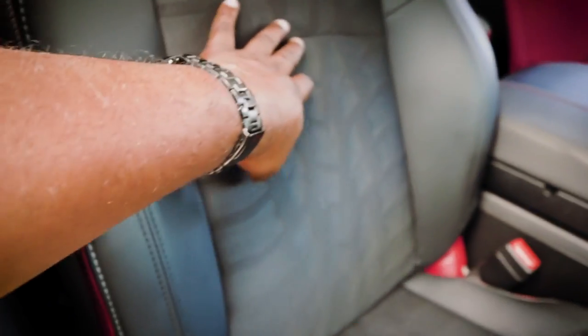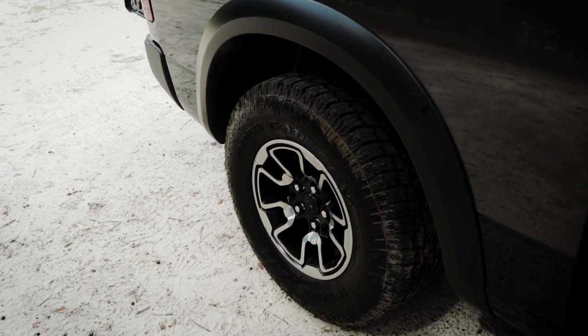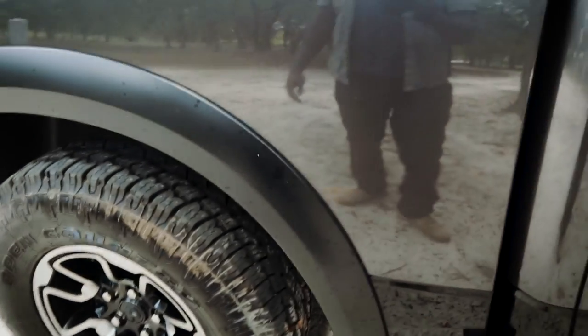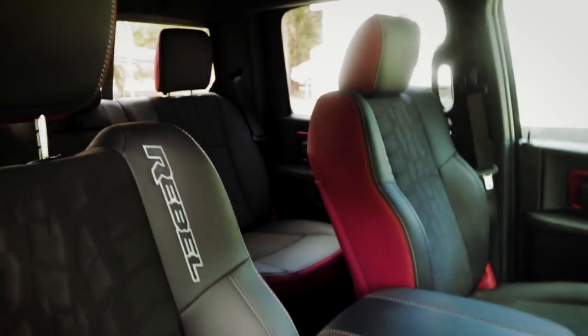So you've got this RAM texture in the seat. The pattern that you guys see in here, that's actually the tires, believe it or not. So I didn't cover that. The tires are 33s, and I think the rims are 17s. And they're Toyo Open Country, as you can see. So the same pattern that's on the tires, that's the pattern that's on the seats. So check that out. And then, of course, like I said, not all of them come with this red trim, but that's an upgrade that you get here.